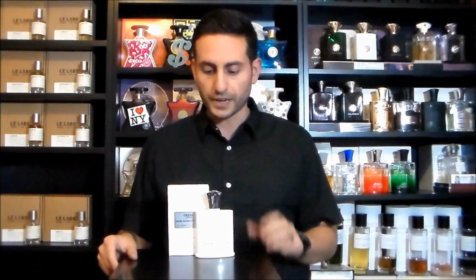Now the House of Creed, it was established, or it came out in 1760, and that's when it was founded by James Henry Creed, who was the very first owner. It is a family-run company, passed down from father to son, from generation to generation, and they started off being a tailoring company until they started branching out into fragrances. Now this fragrance is classified as an aromatic scent, and I want us to start things off by taking a look at the presentation.